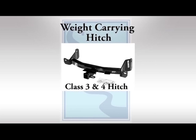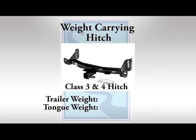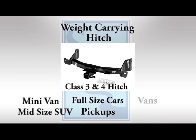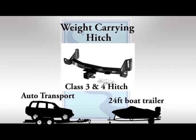A Class 3 and 4 type of hitch is used for the heavier weight carrying systems and also for weight distributing systems. This is an undercar receiver that is attached to the frame and has a removable drawbar as well as a 2-inch receiver. A Class 3 and 4 hitch can tow up to 7,500 pounds and has a tongue weight of 750 pounds and would be found on minivans, mid-size SUVs, full-size cars, pickups, vans, and full-size sport utility vehicles. With this hitch, you could tow maybe an auto transport or up to a 24-foot boat trailer.